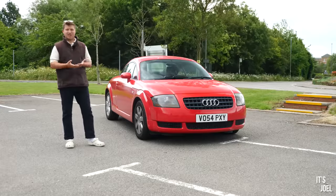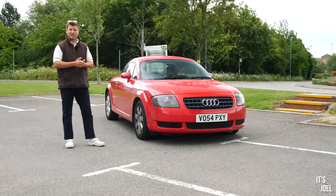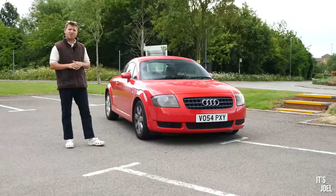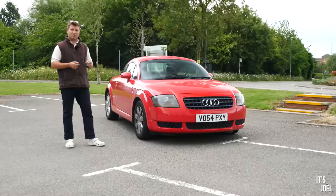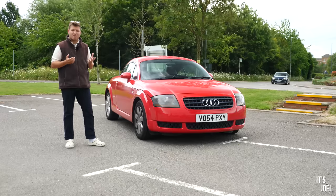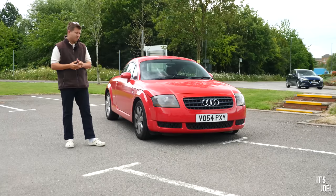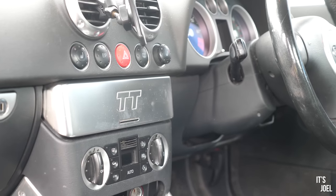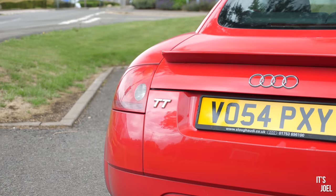Well, it's this platform that allows you to bid on ex-police cars, damaged cars, insurance write-offs and many more things. But occasionally there is the oddball, which is just an unwanted part exchange or something with a minor but very fixable issue. And since picking up this Audi TT, I've managed to get it a new MOT without spending any more money on it whatsoever.